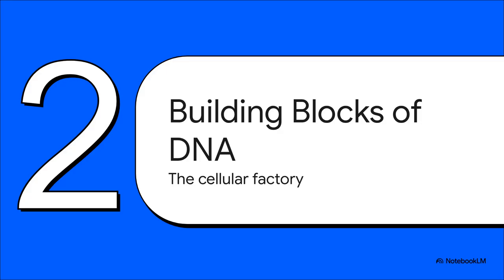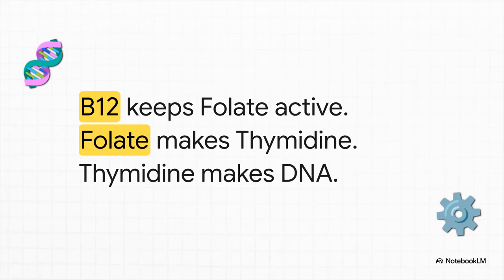Moving on to section 2, building blocks of DNA. Let's look at the molecular mechanism. To understand why these cells get so big, we have to look at the assembly line. The bone marrow is a highly proliferative tissue, tasked with making hundreds of billions of red blood cells every single day. Each new cell requires a perfect, complete copy of DNA, and that copying process absolutely needs a nucleotide called thymidine. Now, making thymidine relies on a specific active form of folate. But here is the catch. Folate cannot do its job alone. It relies heavily on vitamin B12 to stay active.